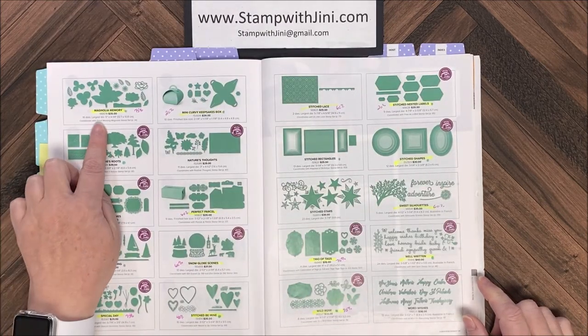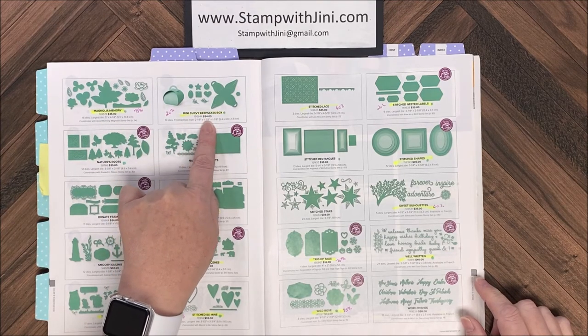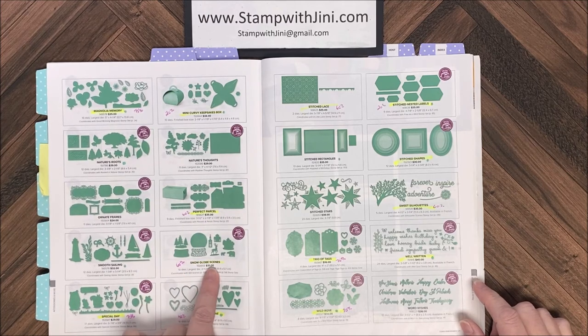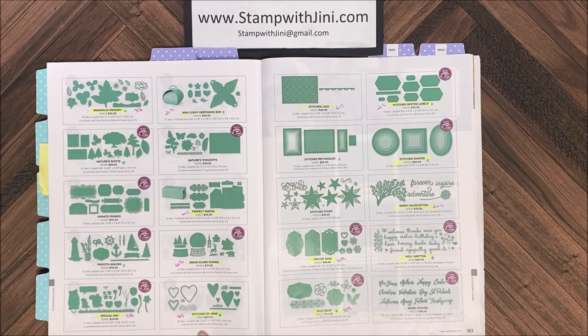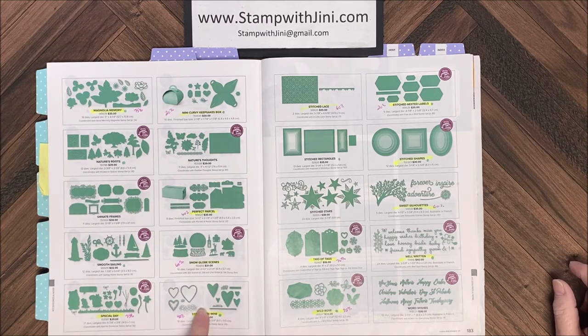The Magnolia Memory is retiring, along with the Curvy Keepsake Box dies, the Perfect Parcel dies, the Snow Globe Scenes, Special Day, and Stitched Be Mine. Check out the stamp sets that coordinate with these as they're retiring also, and you can get a deal depending on how you break them down. There's some really fantastic discounts on these dies, up to 60%.